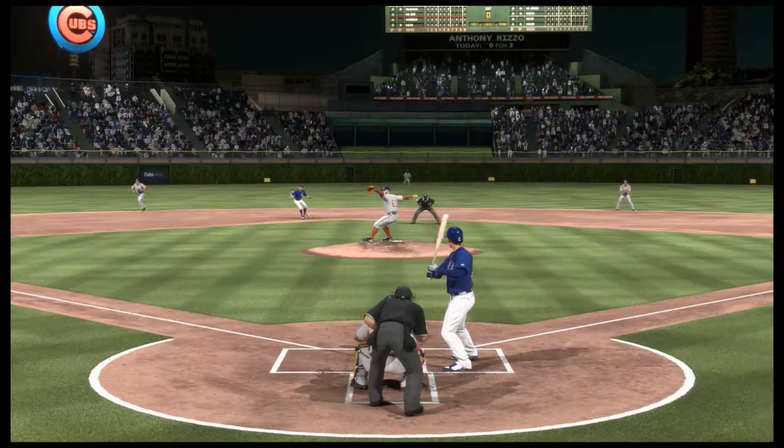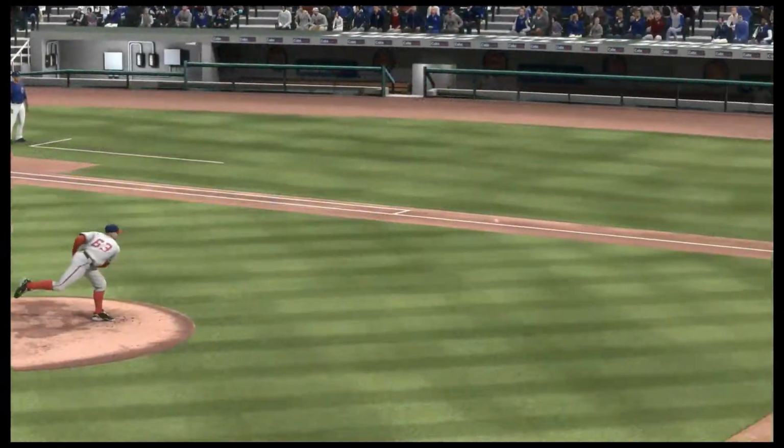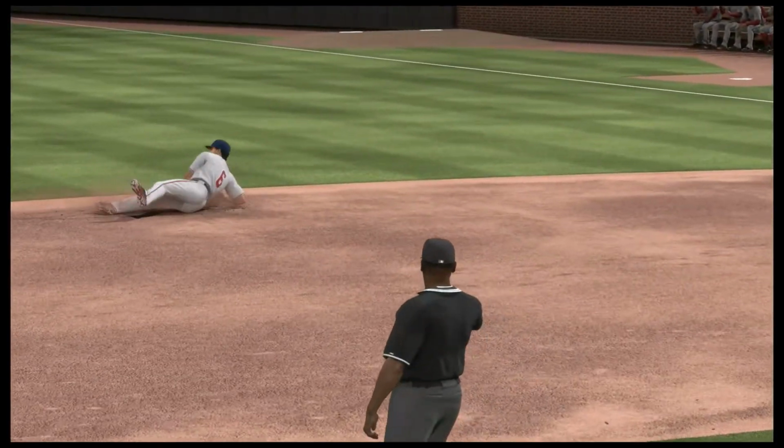Well, this is just a tough spot to be in as a runner at second base. You want to get a good jump off of second base and try to score on a base hit, but you have to be ready for any line drive that might get caught.